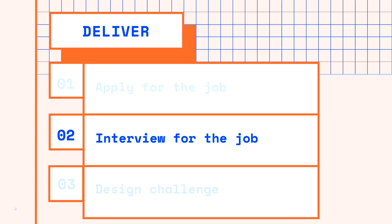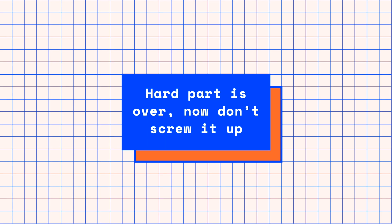So if you get through all of these steps, the hard part's over. It's now time to interview. The hard part is over. You have got the job, essentially. Now you just need to not screw it up and not make simple, easy mistakes. So interviewing for the job is certainly part of the Rubik's Cube solving process, and you can do it.